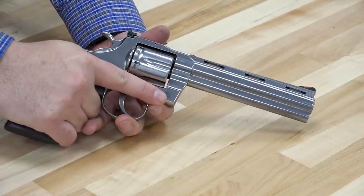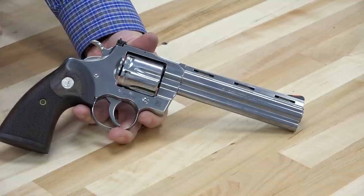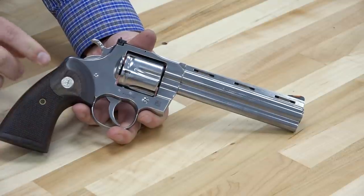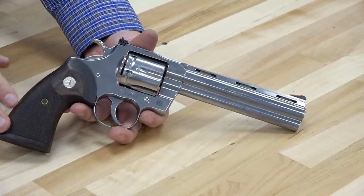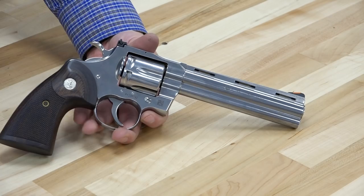They're a little bit big for my hands, I think, but all in all, not too bad. Having shot it a little bit, it's hard to make a perfect decision on that, but they feel pretty good. And if you're a fan of the original Colt Python, it's a real similar feel, in my opinion.